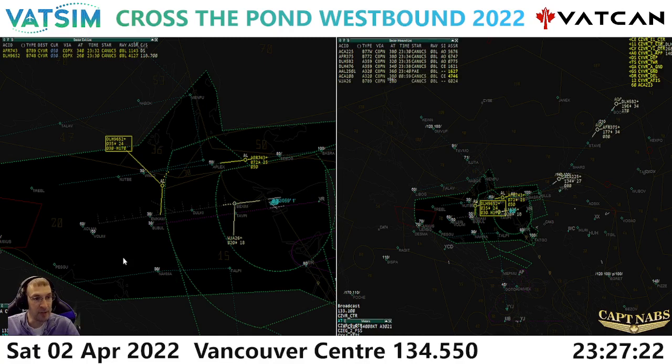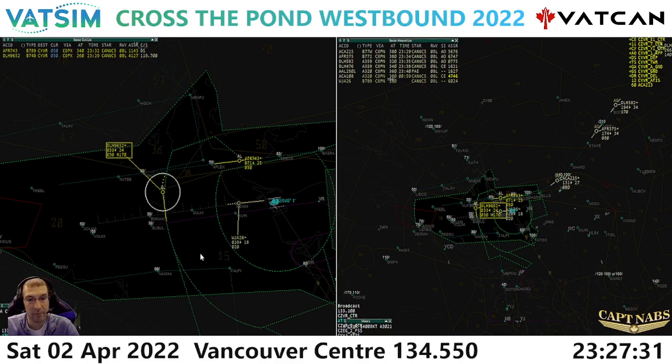Lufthansa 9652 Heavy, turn left heading 100 for the intercept, cleared ILS 08 left. Left heading 100, cleared intercept ILS 08 left, 9652 Heavy.